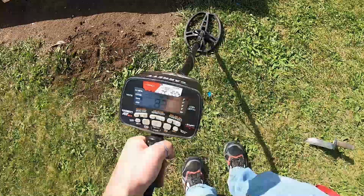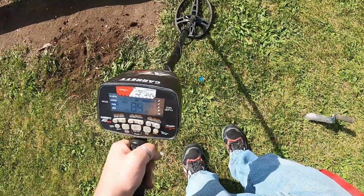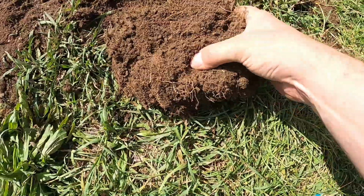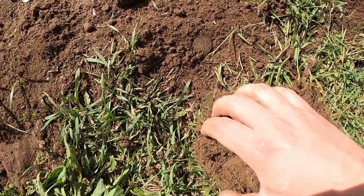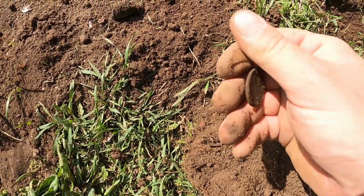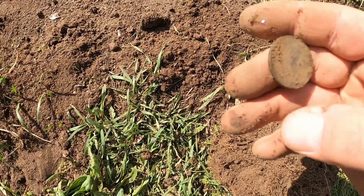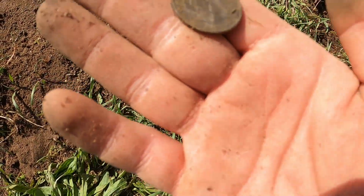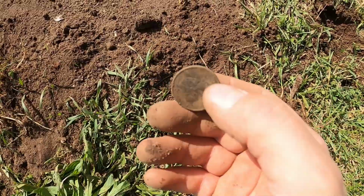It's where I've dug my last 3 targets. I got another one here in the mid 80s. Okay, we're hitting about an 84 in this plug pretty consistently. Oh, I just shook it out. I could see it. There we go. Looks like it's definitely a quarter. Definitely a modern quarter. Cool, quarter's a quarter.